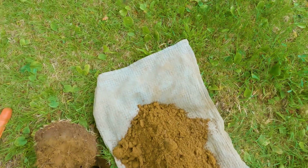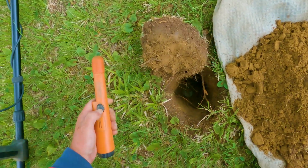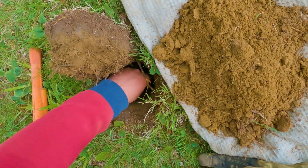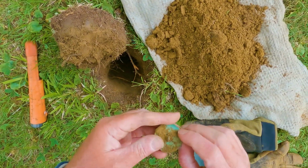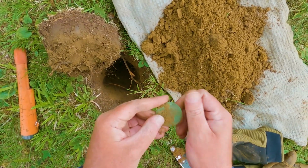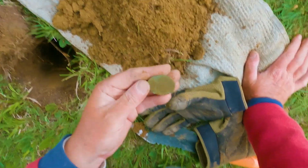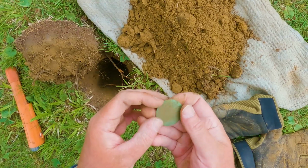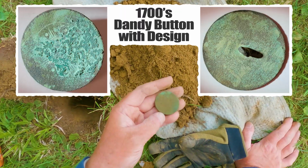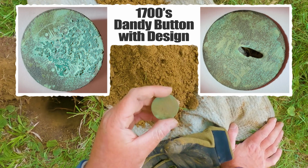Nice. Oh, I had a 21 signal, and boy, this guy was deep. Almost pinpointer. I finally got it out, and it looks to me like a big dandy button. Yeah, for sure. All right. It's all green. It looks like it's in good condition. Yeah, I'm not sure if there's any design on it, but still, that's a beautiful old dandy button. Probably from the late 1700s.